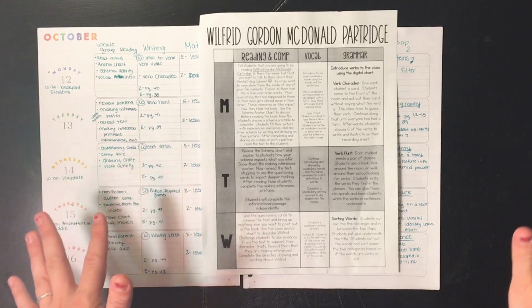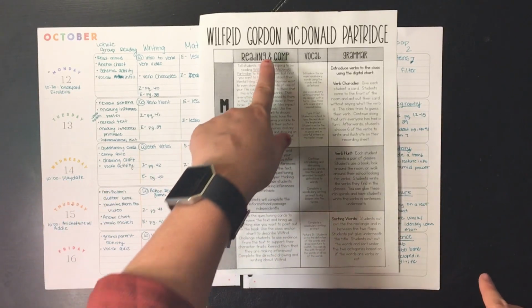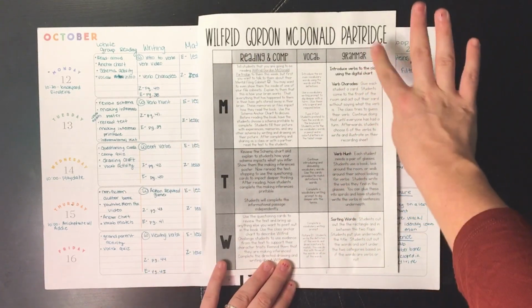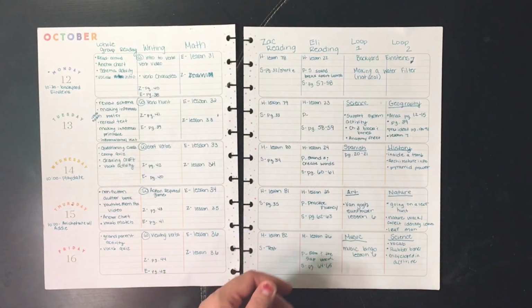And it has read aloud, which is how I like to teach, is through read alouds. And it has everything: reading, comprehension, vocab, and grammar. And I've tied the grammar into my writing for the week. So that is the lesson plans that I use, and I'm just going to break apart the things and tell you what I'm doing.